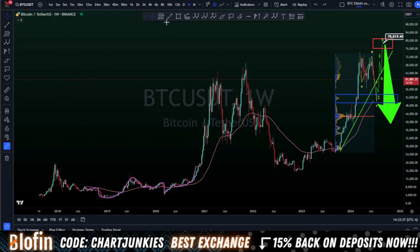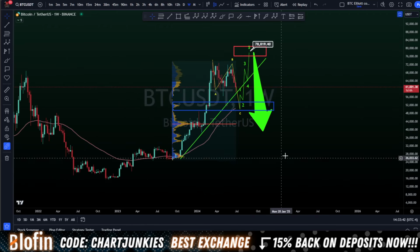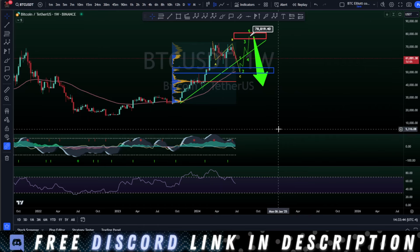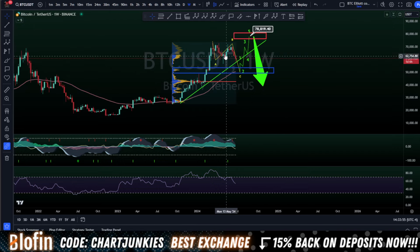Let's get rid of this. Okay. Also, if we look at RSI, and guys, stick with me because each of these pieces of confluence are important. And I'm not saying this is 100% going to happen. Anything can happen, but this is my most probable scenario for Bitcoin. Bounce around 52K.